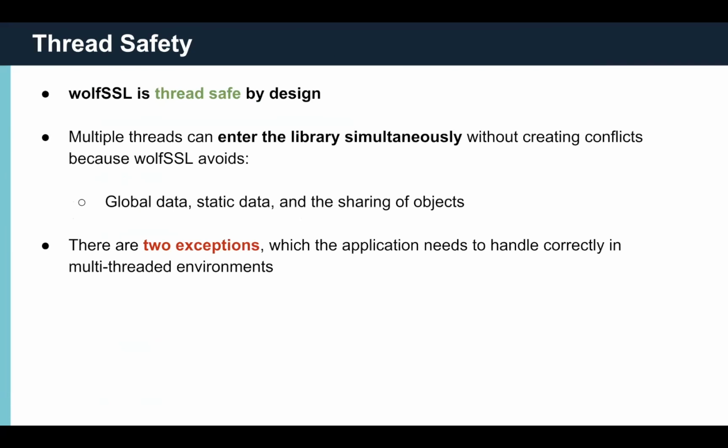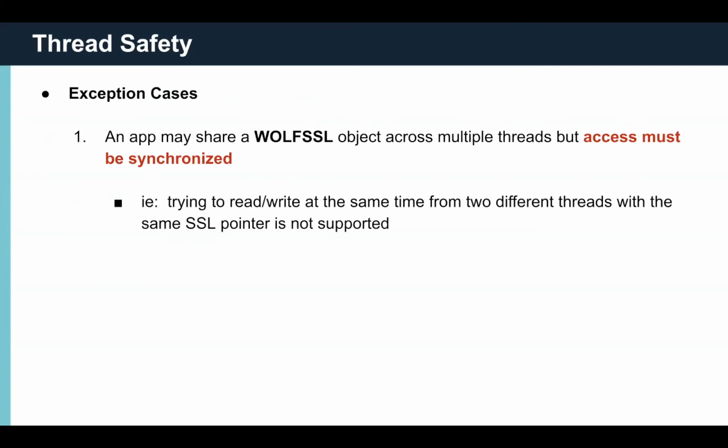A couple notes on thread safety. wolfSSL is thread safe by design, meaning multiple threads can enter the library simultaneously. We do this by trying to avoid using global data, static data, and sharing of objects. There are two exceptions to this, which you do need to be aware of if you're using us in a multi-threaded environment. The first is that your app can share one wolfSSL session across threads, but you must control access to that object. For example, you can't read and write to the same wolfSSL object at the same time from two different threads. That will end up in undefined behavior.